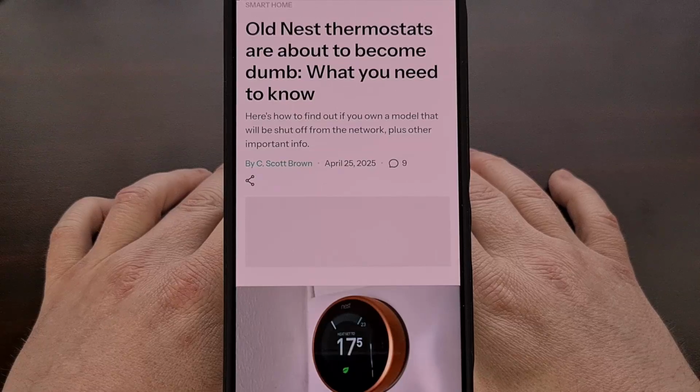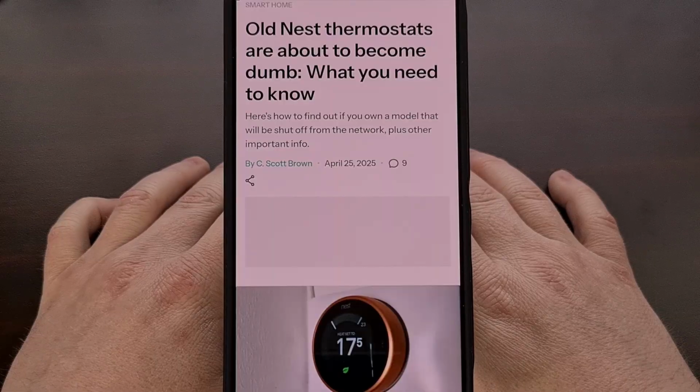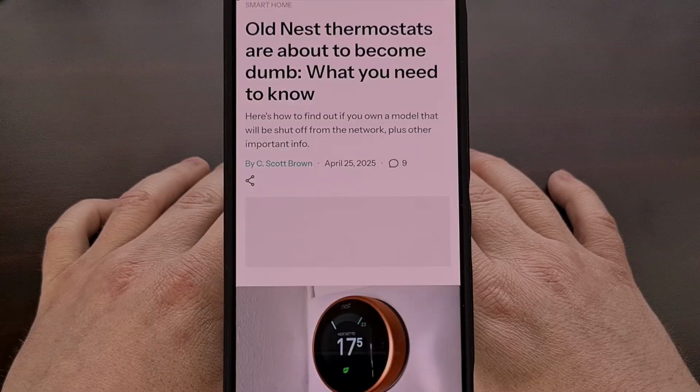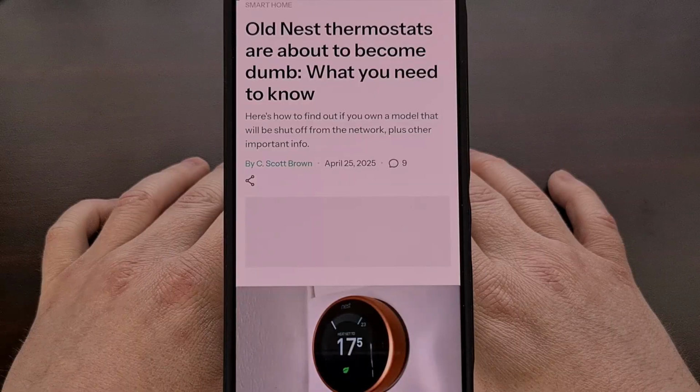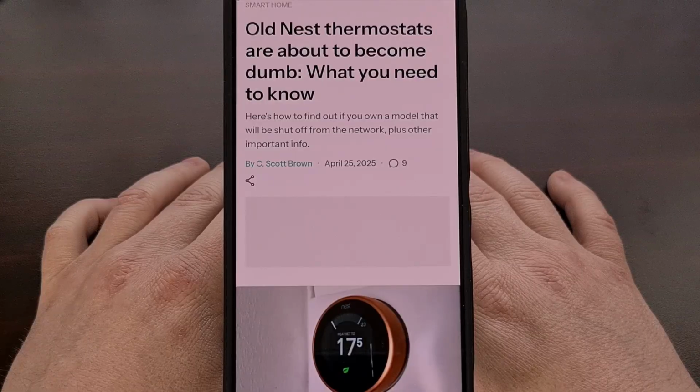Smart home products are supposed to make our lives easier, but it looks like Google will be removing all of the reasons you bought the Nest Thermostat later this year. After October 2025, the first gen and second generation devices of the Nest Thermostat will stop getting software updates. They'll no longer be accessible in the Nest and Google Home apps. They'll no longer be able to sense your presence, and more. Let's take a look at why this is happening and what your choices are going forward.